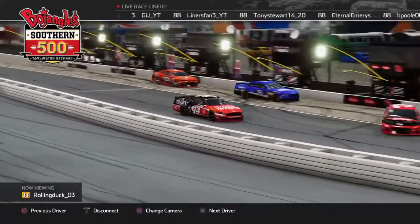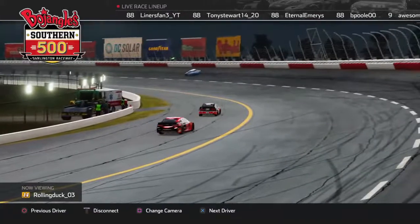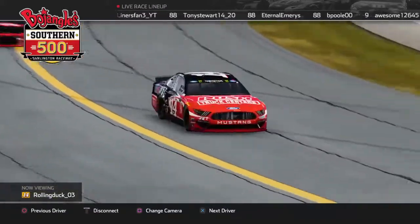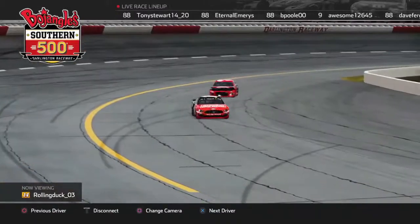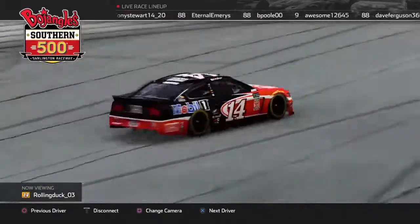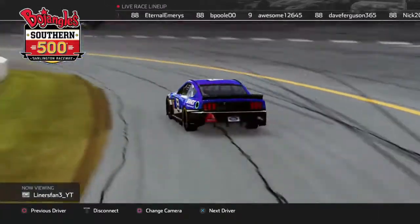Can he take it? Oh, and he just gets it. The 14 off pit road barely beats him out. So now your race leader right now is... Who is your race leader?